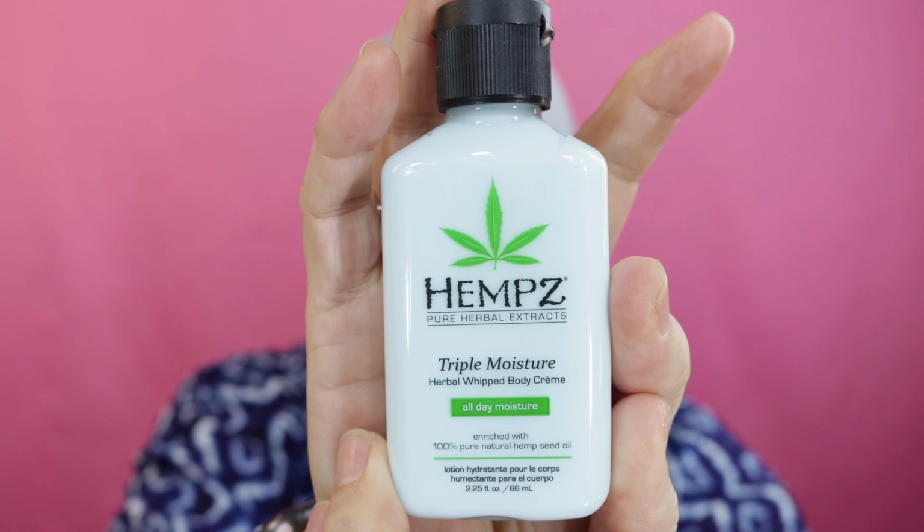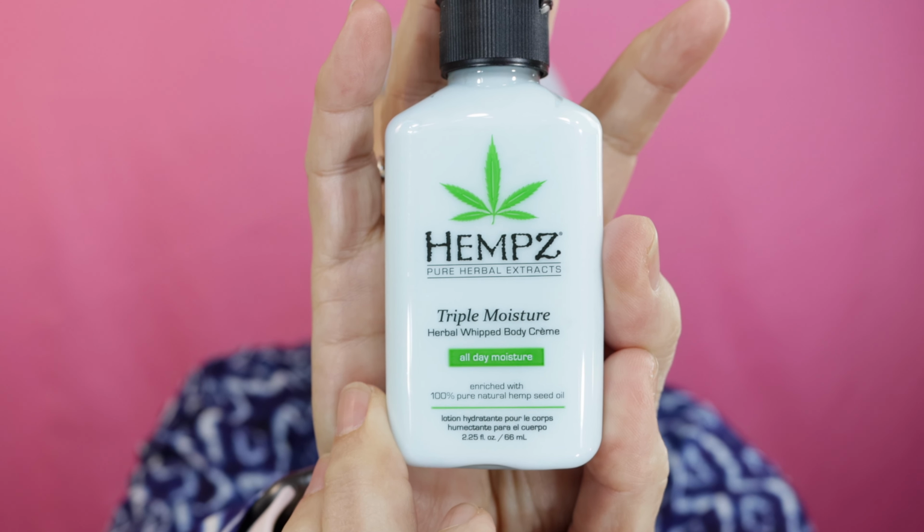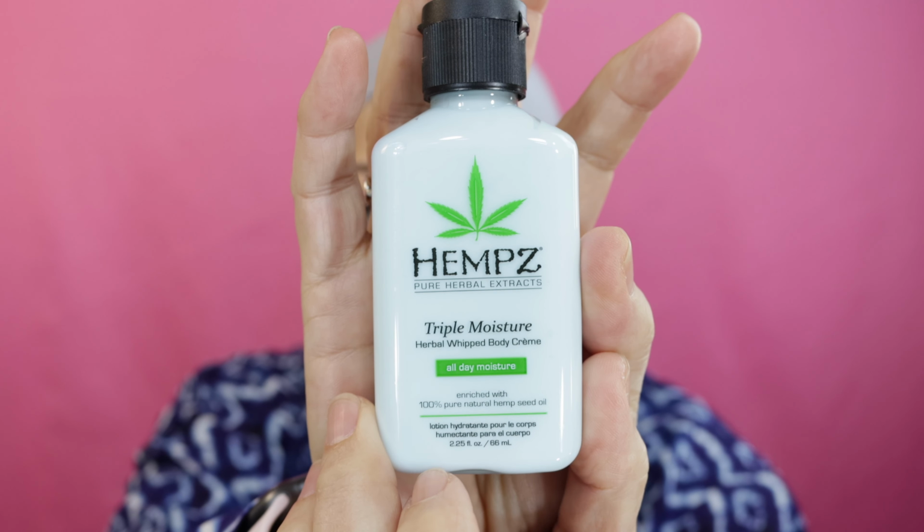hand whipped hand cream. So here it is. It's by Hamps. And I've used other products by this company. They're pretty good. I think I'll enjoy this. And let's see. This is All Day Moisturizer. It's enriched with 100% pure natural hemp seed oil. And it's a lotion to hydrate your skin. And I'm not sure if this is for, it does say body cream. So herbal whipped body cream. So do you use this on a body?